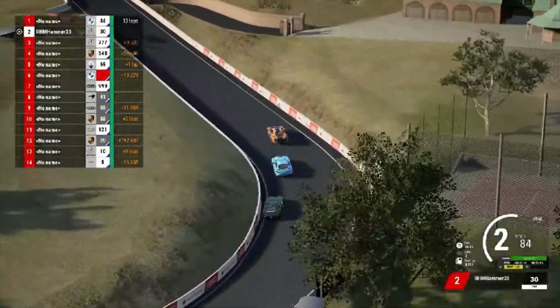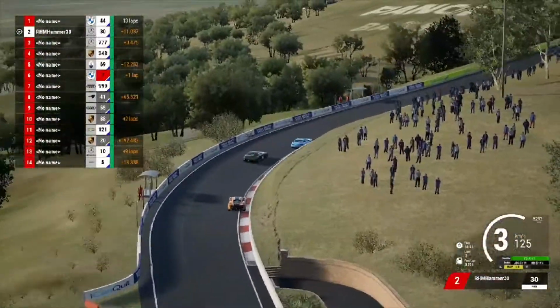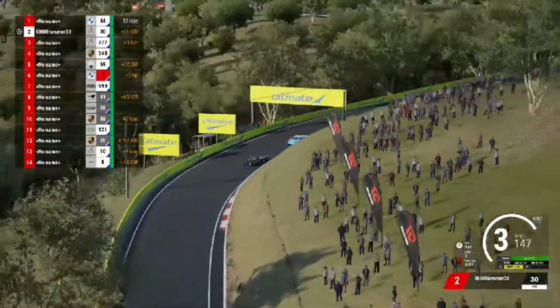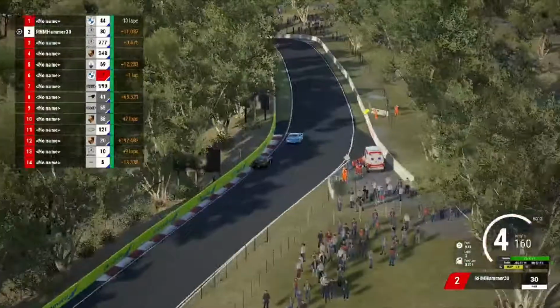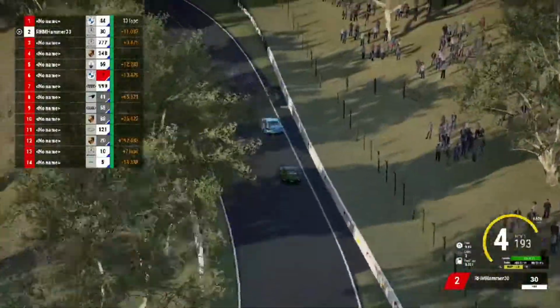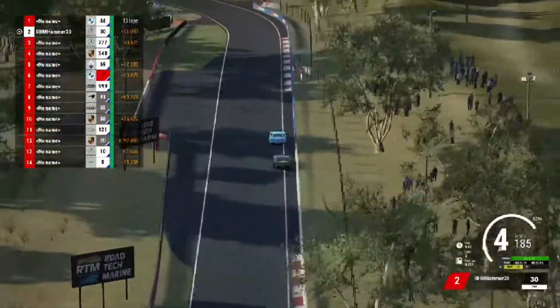Oh, and we've caught up with a Batman at the worst possible point. In his fairness, he gets out of the way as soon as he could, but that is putting me under all sorts of pressure. Now this is going to be seriously close, seriously tight. Just trying to keep the lines, don't allow him through on this bit. Go a little bit wide there, but so does Boost.